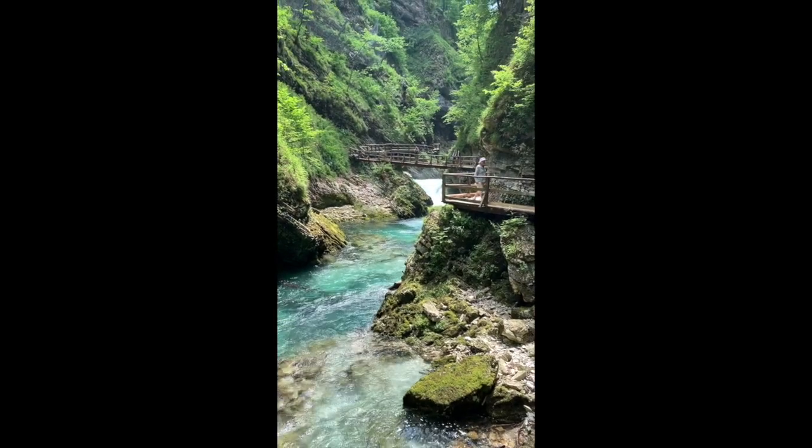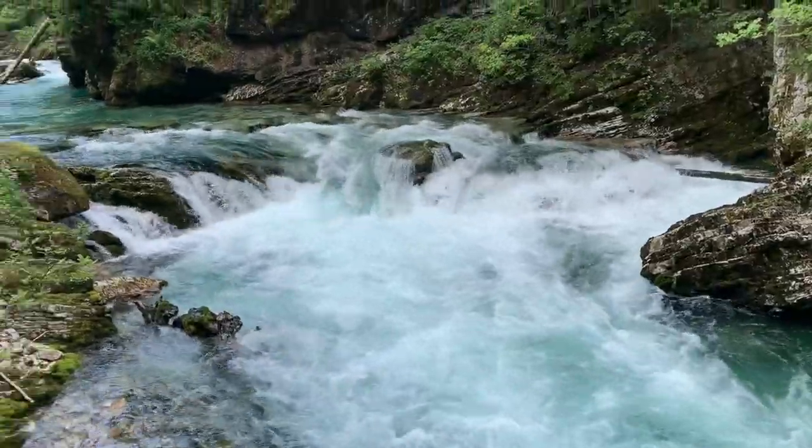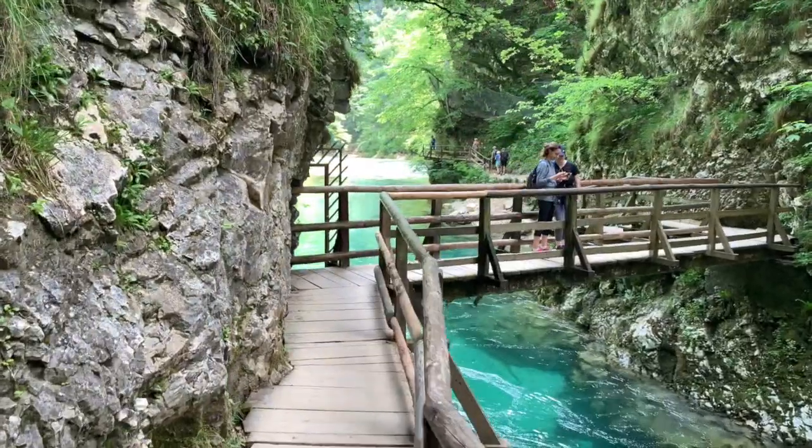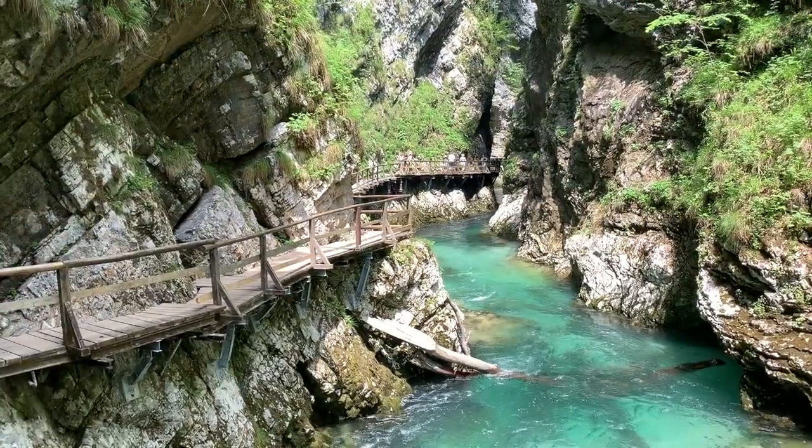Gorge. It's amazing. Look at this. The water is crystal clear. The weather is amazing. And just cruising. Oh, look at this. This place is pretty neat. It's like kind of going through an Indiana Jones movie. Or a video game, sort of, and it's very picturesque, and I wish you guys could be here and see this with me.